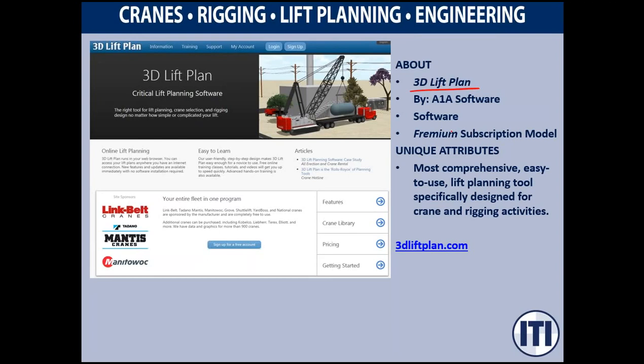3D Lift Plan. This is one of the few softwares we have in here, and in our perspective, it's probably the market leader in lift planning software. So they have a very, very robust software. It's by AIA Software, and they have different levels of training. You can go to, I think, a 4-hour course. You can do a 4-day boot camp to get people fully up to speed. There's a lot of companies, and for instance, SC&RA membership that utilize this software, as well as other organizations that need to do lift planning internally.